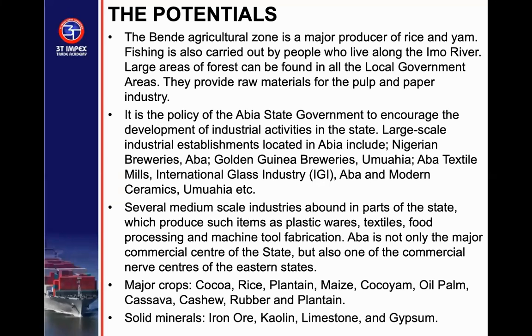In the policy of the Abia State government to encourage development of industrial activity in the state, large state industrial establishments located in Abia include Nigerian Brewery, Golden Brewery, Guinea Brewery. In Umuahia, we have Abba Textile Mill and International Gas Industry. Several medium-scale industries abound in the state, which produce items like plastic wares. How much of the export of this is being explored? Plastic wares, textile, food processing, machine tool fabrication.